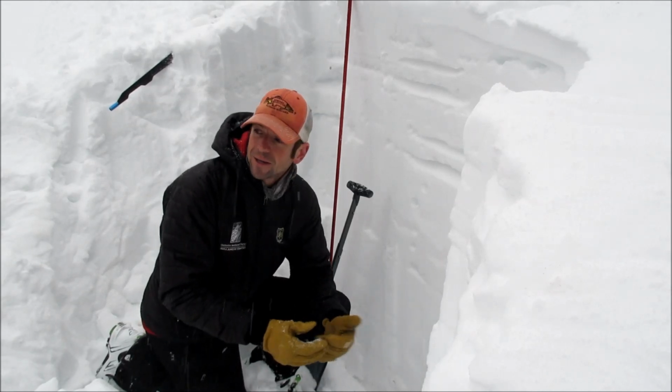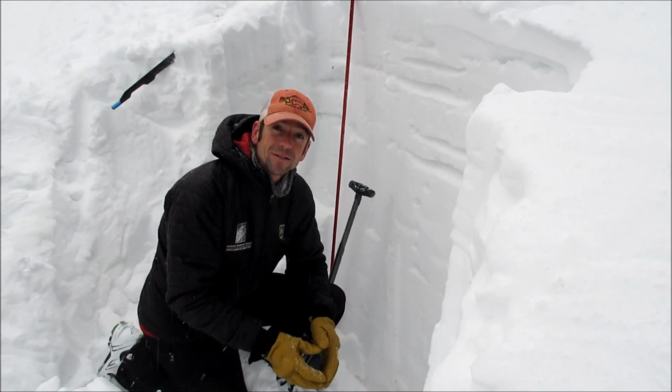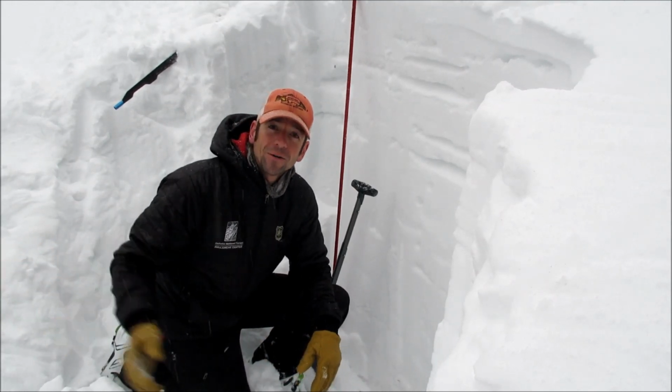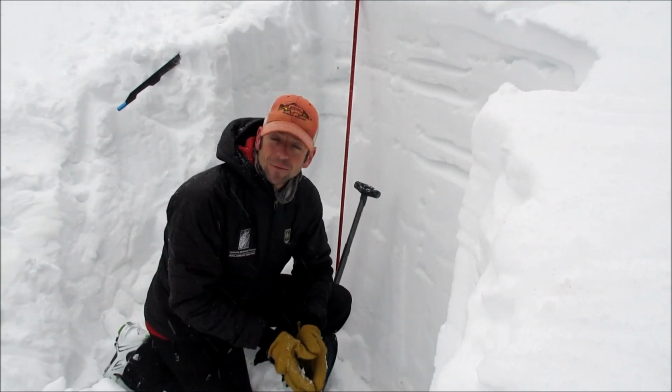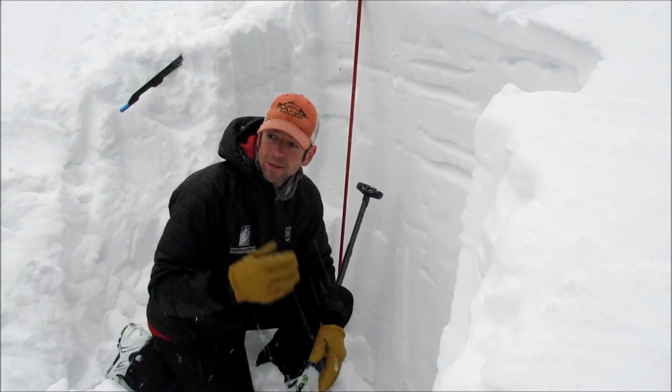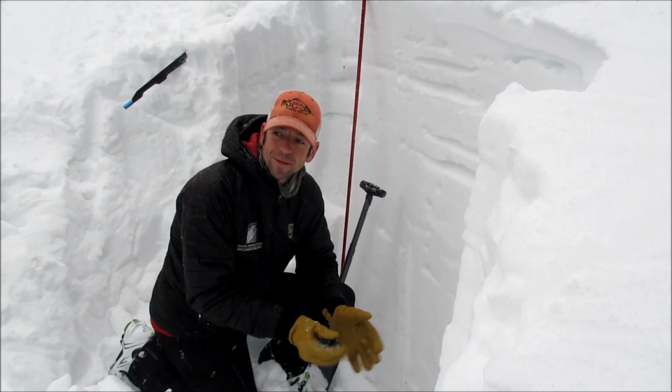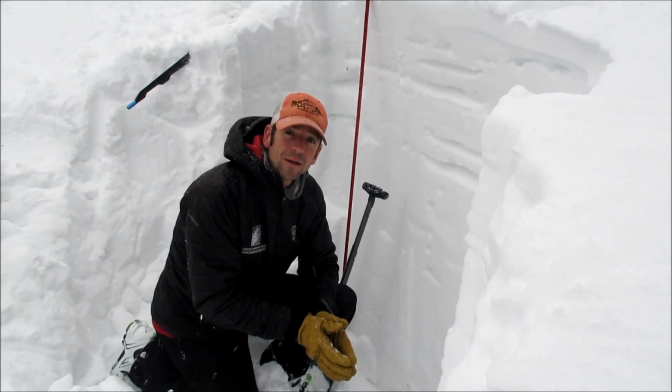So right now, I think our major concern is new snow instabilities. Got some snow coming in tonight and tomorrow. Winds are really ripping along the ridge line, so building slabs on leeward slopes, and that's gonna be what you're really gonna wanna pay attention to.